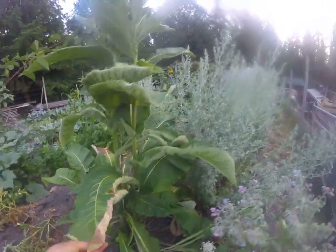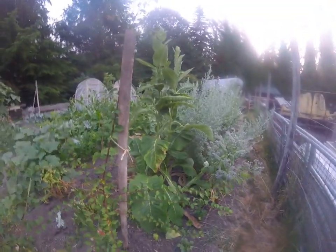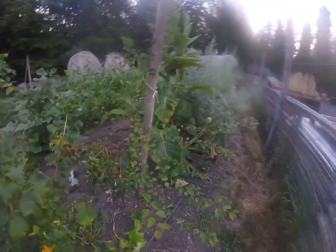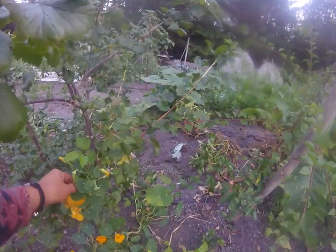Bronchial. Big leaves like this, as a doctrine of signatures, is for lungs. And you know Brian. He's got asthma. This is a plum tree. And look, she's 12 feet tall now. She's doing great. This is a Haskap berry.